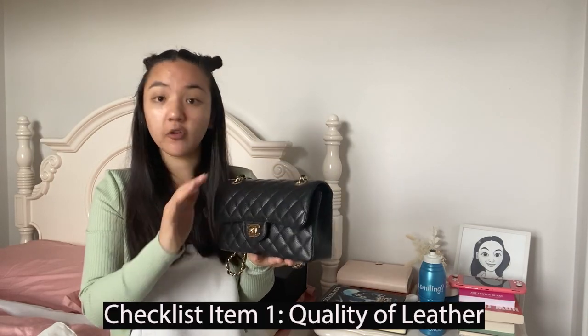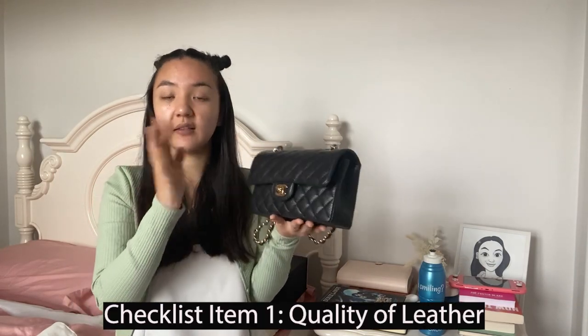So the first thing I look at is the type of leather. With Chanel, there are lots of different types of leather. There's the caviar, the lambskin, etc. Speaking specifically about caviar bags, I usually look for whether it's a shiny or a matte leather or an iridescent, because you want to look at the quality of the leather.